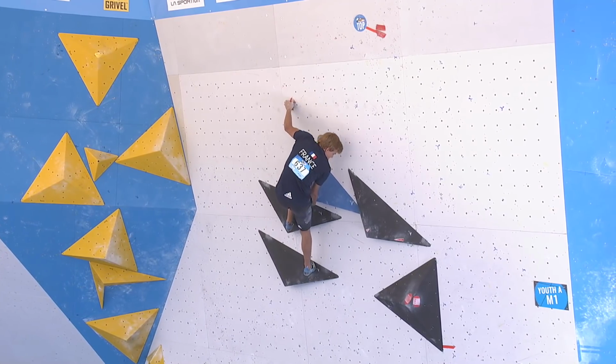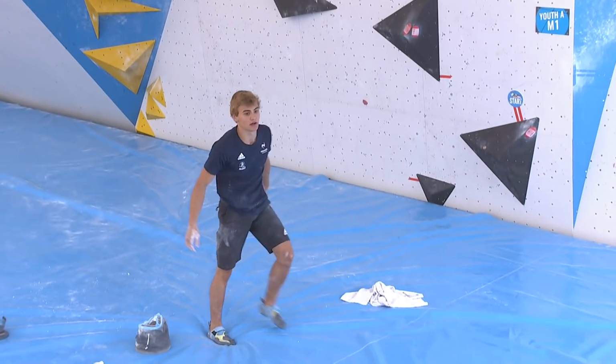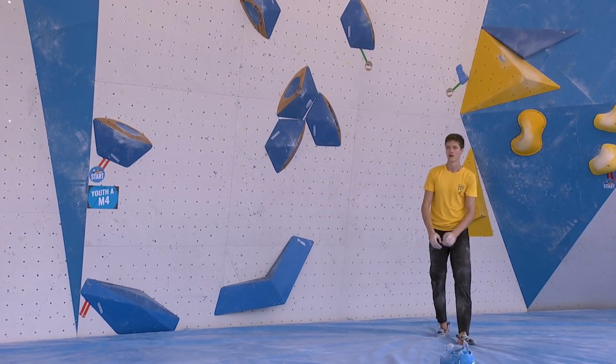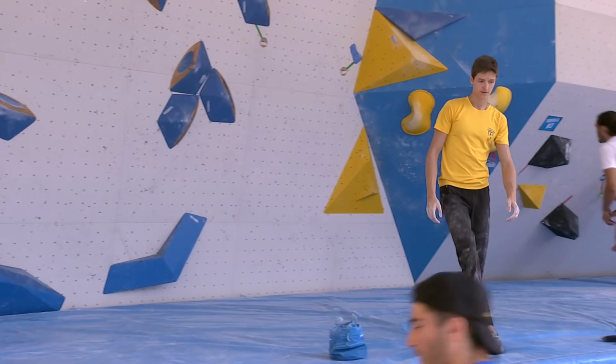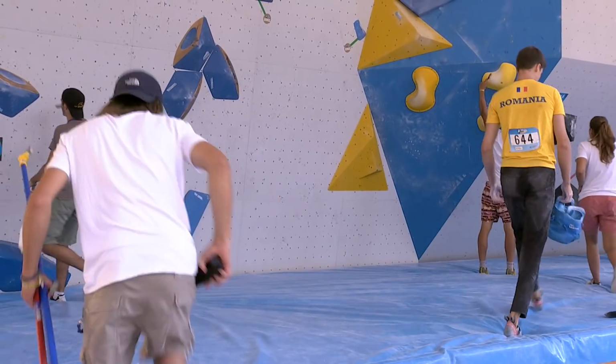Louison Bertin now. This time he's got the foot sequence a bit better. Can he stand up into this top hold? Doesn't. Really awkward body position on that last move, where you're sort of curled up in the spine. You've got to unravel and hit that top slot all in one move.